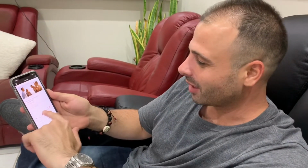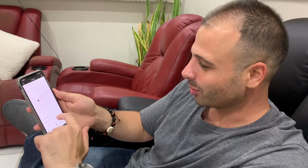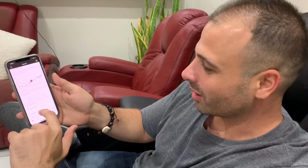Guys, guess what? I'm in ketosis. All right, so let me show you the levels. This is a gauge. I had a couple other people test it just to make sure everything was going on. But if you actually go to the graph, let me go here to the keto levels.